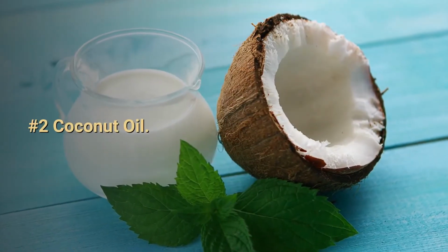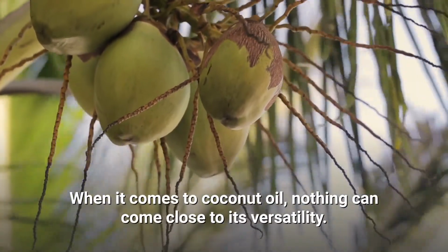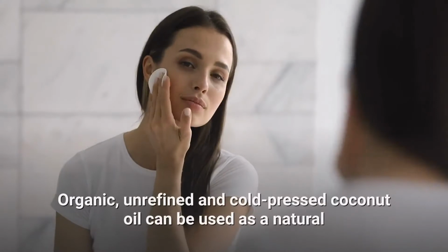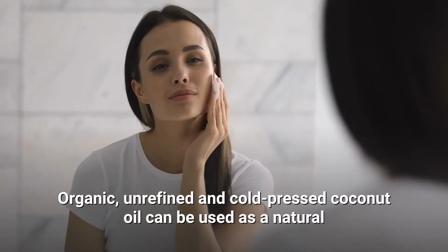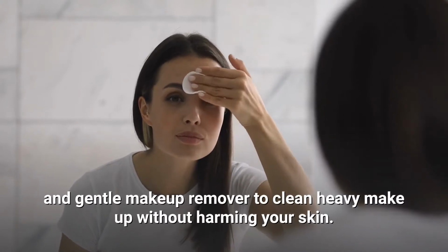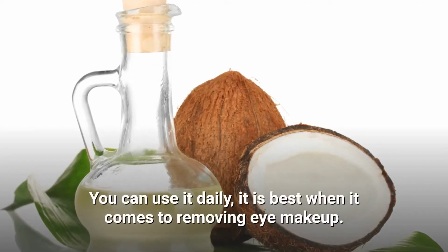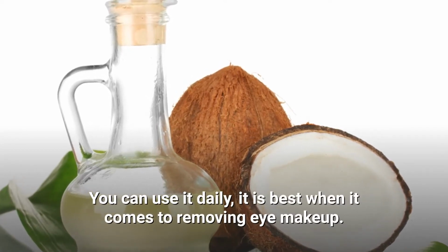Number 2. Coconut oil. When it comes to coconut oil, nothing can come close to its versatility. Organic, unrefined and cold-pressed coconut oil can be used as a natural and gentle makeup remover to clean heavy makeup without harming your skin. You can use it daily. It is best when it comes to removing eye makeup.